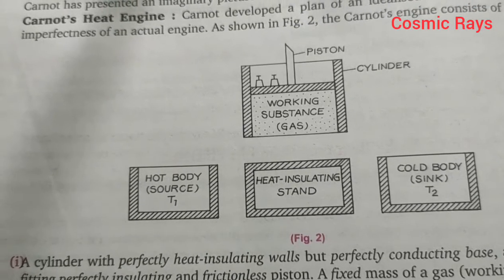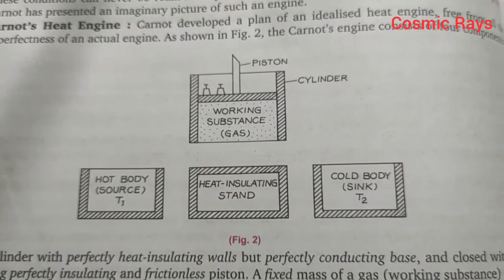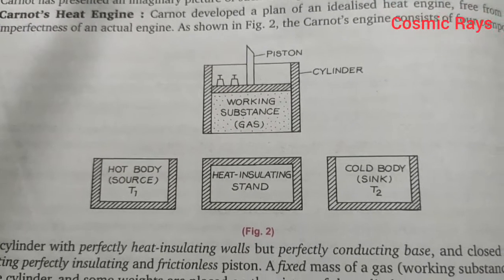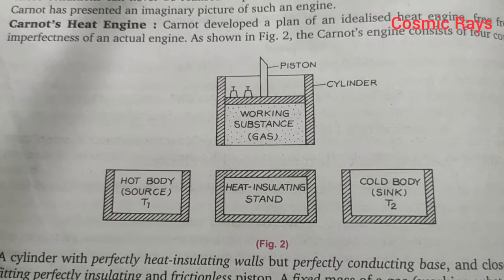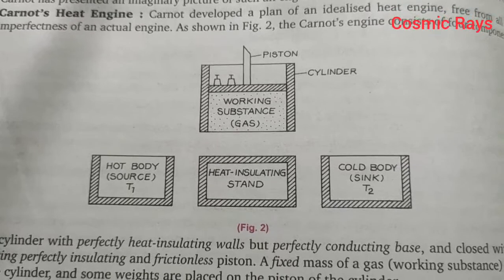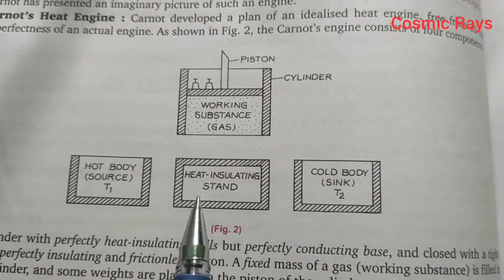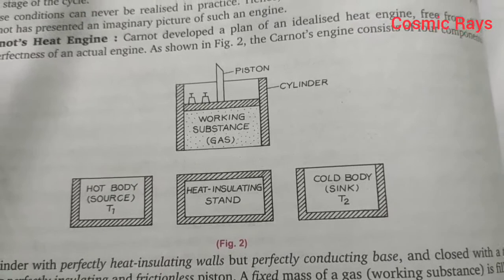Now Carnot developed a theoretical plan of an idealized heat engine, and he assumed that it is free from imperfections which are there in the actual engine. Things like friction were not considered. So this engine is an idealized heat engine, which is practically not possible. So we assume that these are the parts, and we assume that it will undergo expansion and compression, and through the graph we will see the steps.